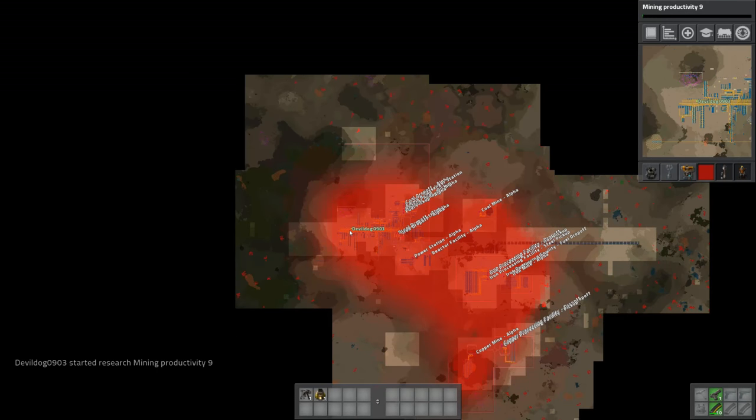Anyways, right now we're in the northwest area. We're gonna go ahead and travel down and make our way down to the southeast just to take a look at the copper mine down there.